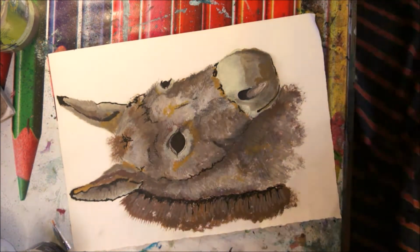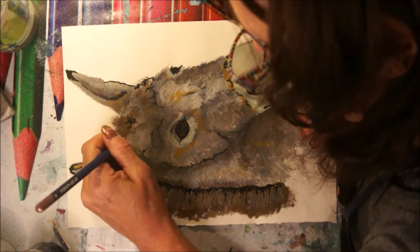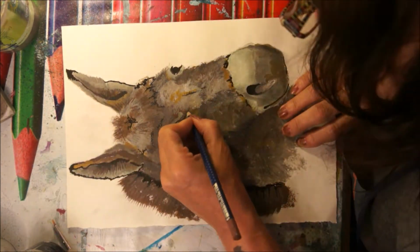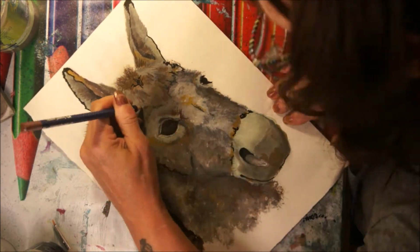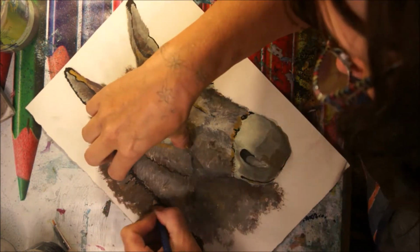Now, I completely dried the paint before I actually went on with the pencil as well, because if you don't, it just becomes very smudgy. Just use a hairdryer or a heat gun, a craft heat gun, not one you use for paints, otherwise they'll just burn the paper.